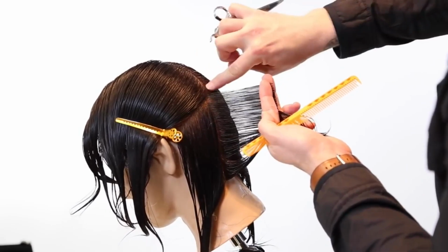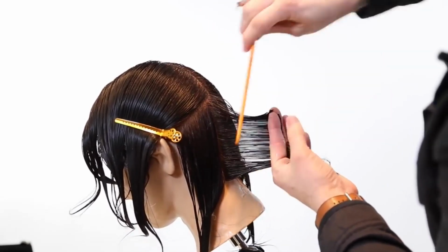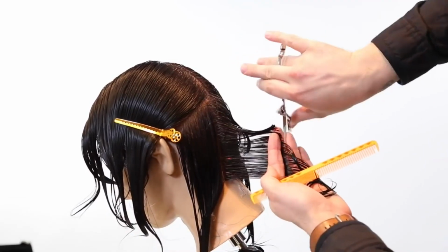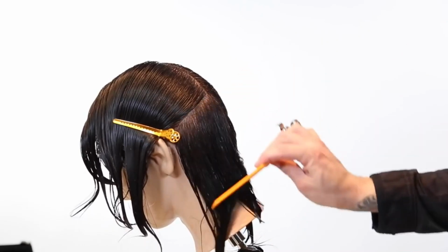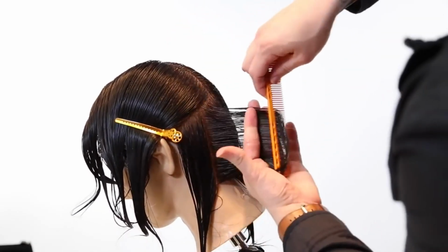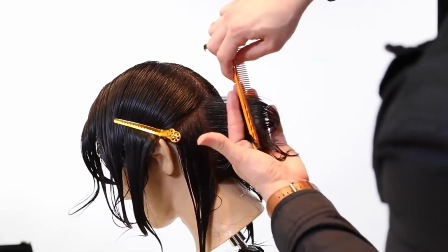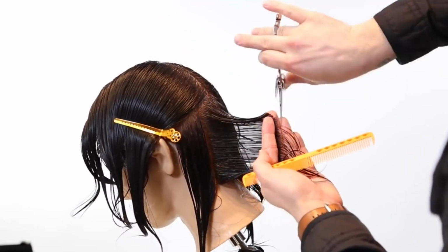So what I'm doing is I'm taking a vertical section basically straight out of the head. Because the occipital bone curves in towards the nape, I'm just going to cut that line all the way down. It'll get a little mullety looking, but I'm going to go in and clean that up later on in the cut. So everything's coming out over to the previous section.